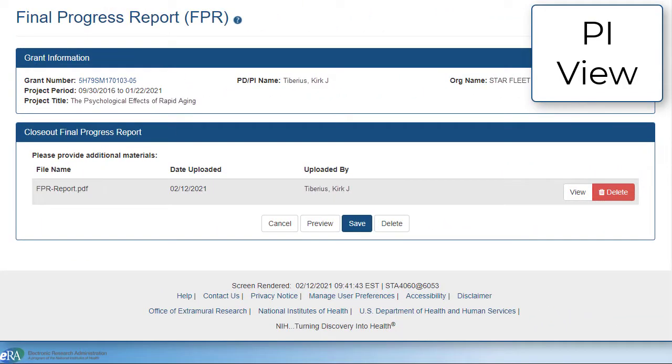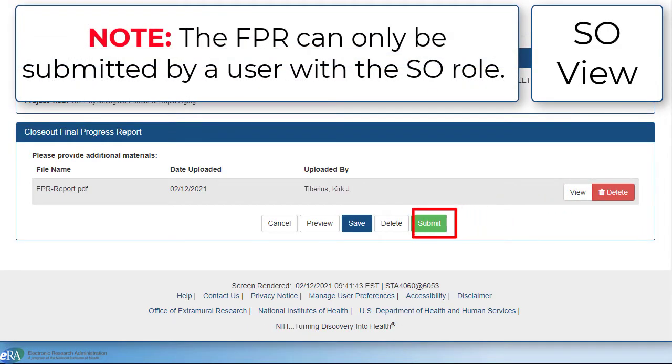You can review the entire submission, with multiple documents uploaded, using the Preview button at the bottom. Or you can view individual files using the View button next to the file. Please note that the Final Progress Report can only be submitted using the account with the SO credentials.